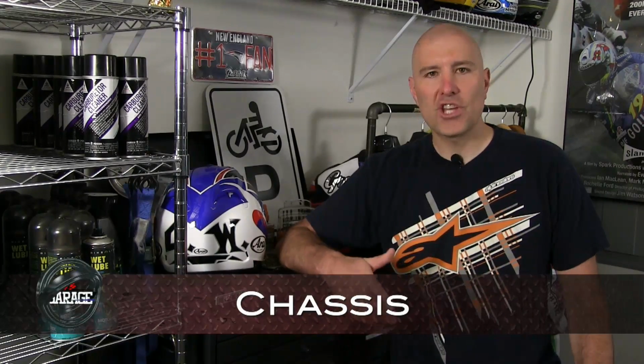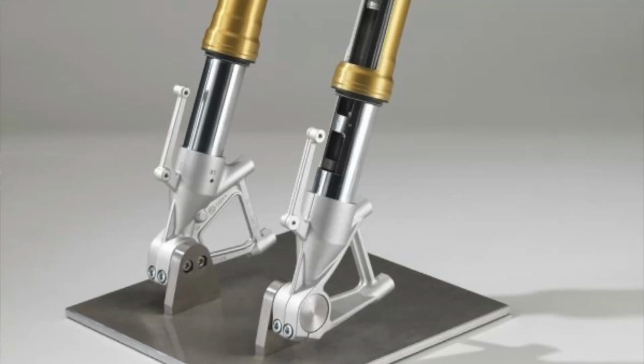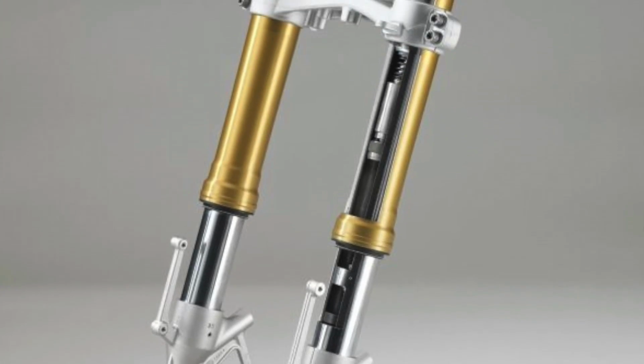Words or phrases that are used in the world of power sports that might be baffling to some. Now the word today is chassis. Now the chassis is made up of 2 components. So let me back up a bit. The 2 components are suspension and frame. So basically the suspension is the part of the motorcycle that suspends the bike.